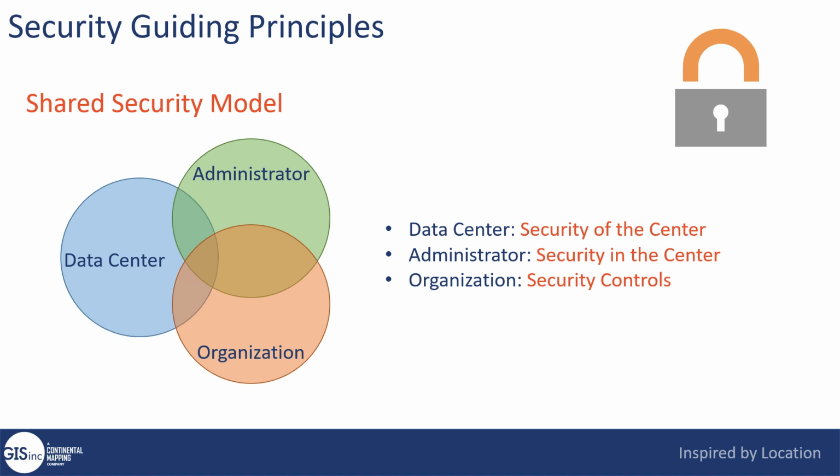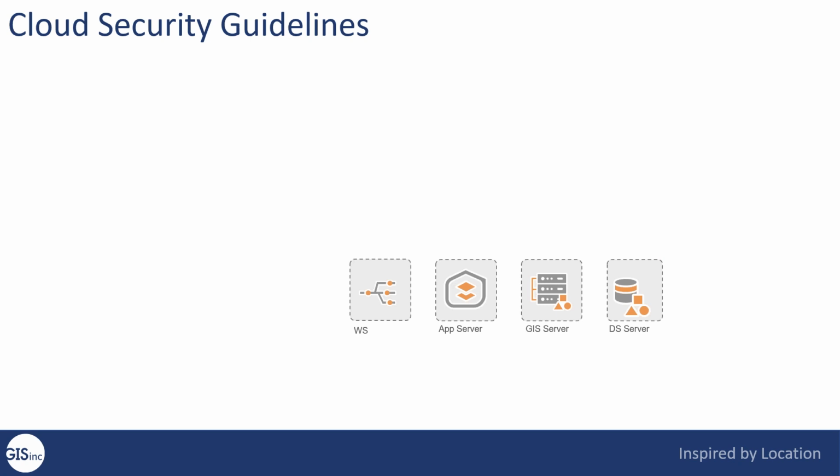So I talked about an example with Amazon. Let's look at an example with Microsoft Azure. Again, we're going to focus in on just the 4 main components of ArcGIS Enterprise. The web server, which might have your web adapters, your app server, which has Portal, the GIS server that has ArcGIS Server on it, and the data store with your relational and or tile services. That's the base. Again, we could extend this to other server roles and things like that, but let's focus on this for our discussion.